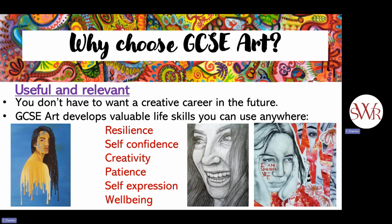You don't have to want a creative career or a career within art in the future to choose art at GCSE. It may be because you enjoy the subject and you're enjoying your lessons at the moment and you want to continue it. It may also be because you are doing well in the subject and you want to continue it because you are being successful.